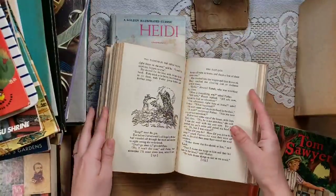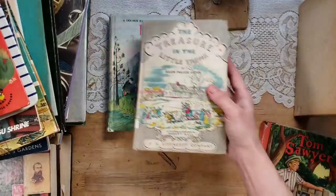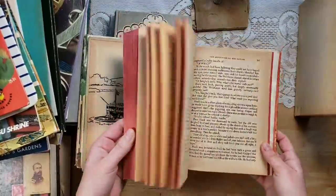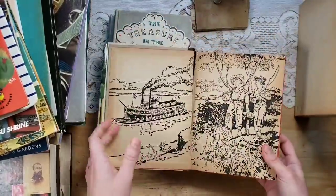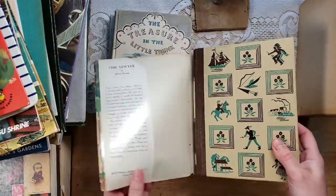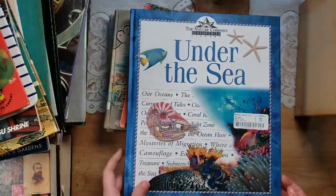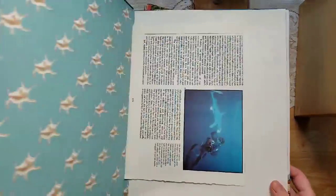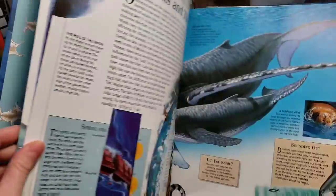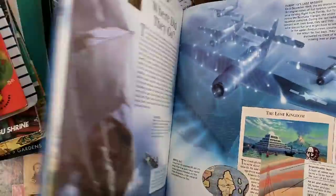I have not taken any of these pages out. There are some illustrations, so I thought that would make a really nice journal. And then Tom Sawyer, I have not taken any out of this either. Really nice vintage paper. The cover is falling apart a little bit, but you could probably rescue that, no problem. This one I have used a lot of, Under the Sea. I've used most of what I want out of here, but you'll see where I've cut pieces out. There's still different bits and bobs of the sea.